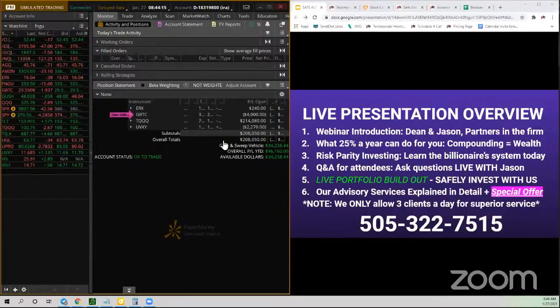So pretty cool, guys, and running at over 20% performance to the upside in just over 2 months. So 2 months and 2 days, guys, produced a 20% return, much better return than the S&P 500. Which is really cool, and we did it with a nice hedge in place with UVXY. So not only did we outperform the market, but we did it with a huge hedge in place. So safely outperforming the market.